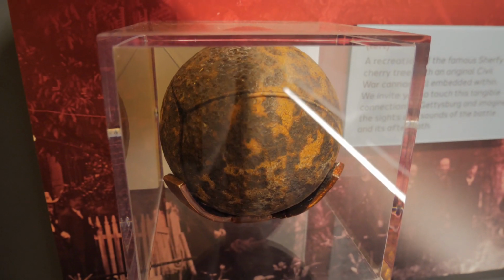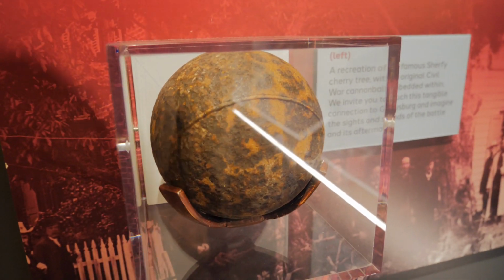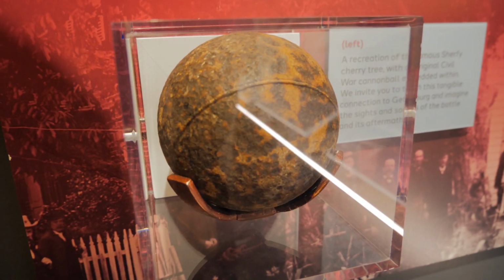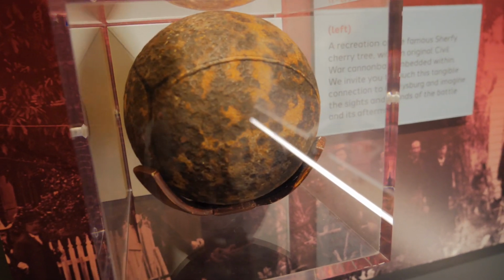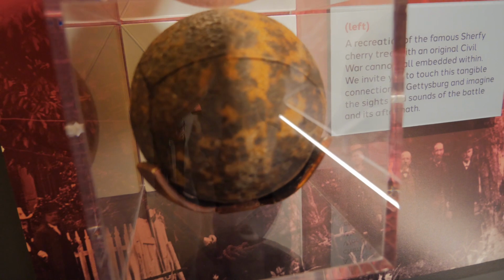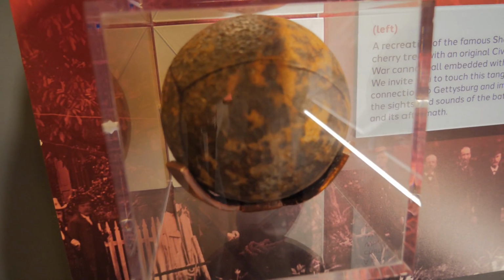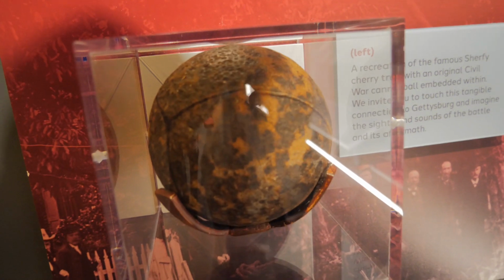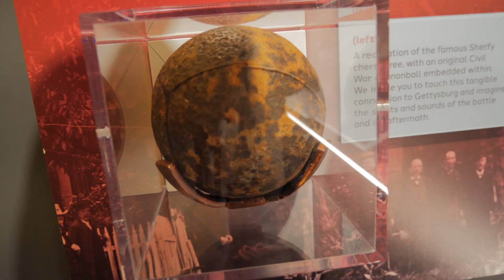So we've been talking about the 57th Pennsylvania Veteran Volunteers and their fight at the Sherfy Farm. We were talking about the cherry tree and the cannonball. Well, this is the cannonball that actually came out of that cherry tree. The Union cannonball that struck the tree that was written about is right in front of us. How cool is that?